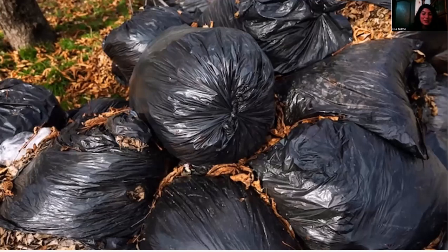So I included this picture to show we are taking this natural fertilizer that benefits our soils in all of these ways and benefits our gardens, and bagging it up, throwing it in plastic.